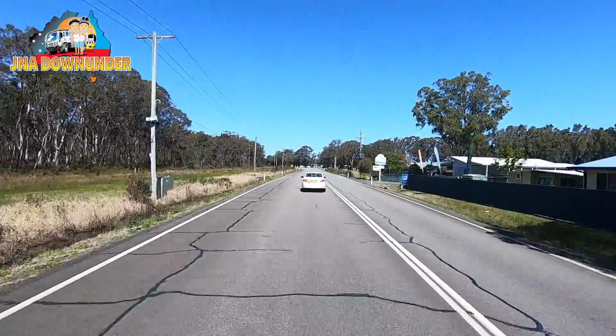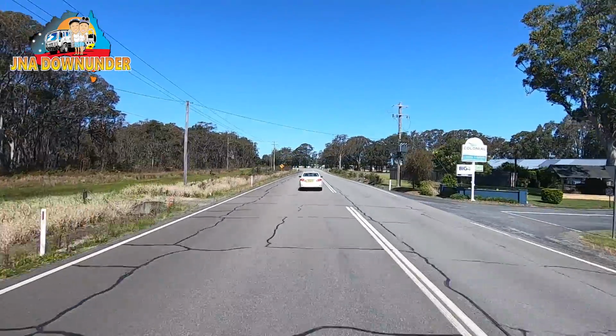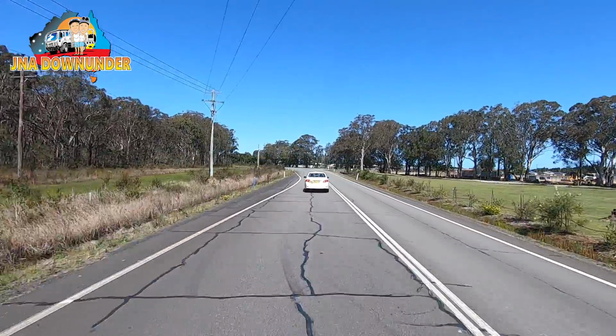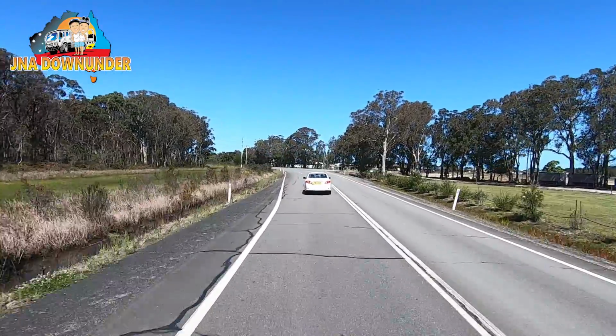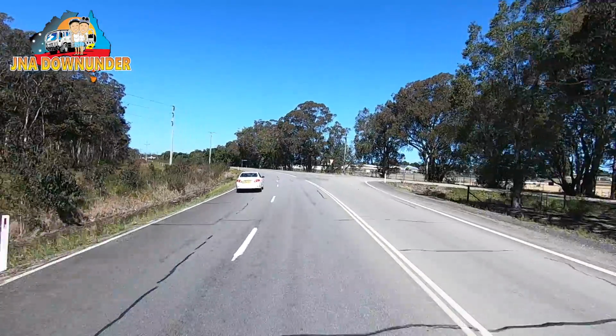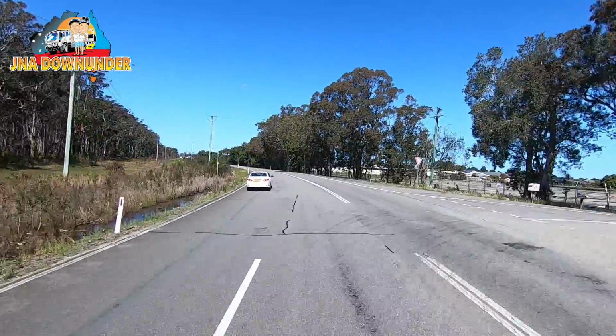So just coming into Harrington now. As I said, a few roundabouts. We'll go for a bit of a run around them and just see how well it, or how easy it is to negotiate around these bends.